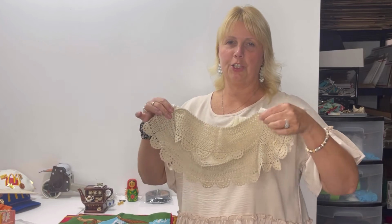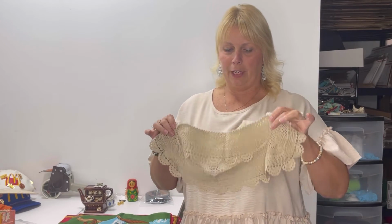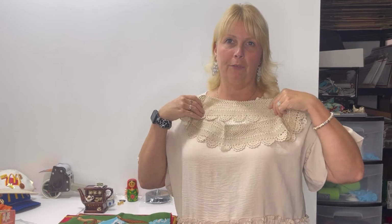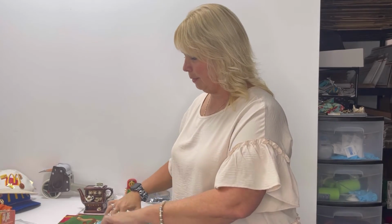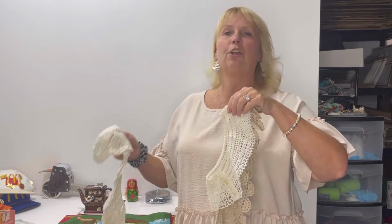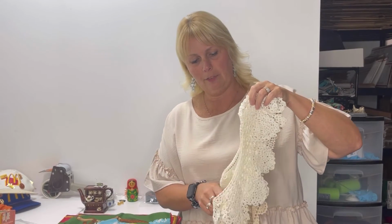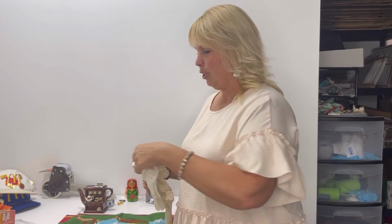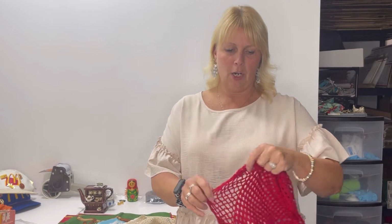Okay, and so I picked up some of these, and these may look like they're just doilies, but they're not. They are actually crocheted collars. So back in the day, they would crochet these, and then they would put them over their blouses to dress them up or whatever. I ended up getting 3 of these, and I learned about these from my friend Victoria over at Super Geeked. She sells this kind of thing. So when I saw them, that's how I knew what they were from her.